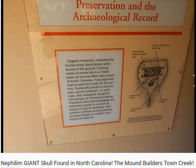Nikki was getting this called the engraved cockshell gorget, and then the archaeological records of this and the organic material, including the human body, decomposition with the burial in the ground, clothing made of animal skins and hides, does not survive after many years. Likewise, most pigment used to paint the body does not survive, and footstones placed at the ceremonial pots, ground shells, cups disappear except for the microscopic chemical evidence. So in other words, they're basing everything off of assumptions. None of the artifacts that they claim would be there is actually there. It's something that they claim was there because they've seen these at other sites or other cultures, but they have no knowledge of who the people really were.